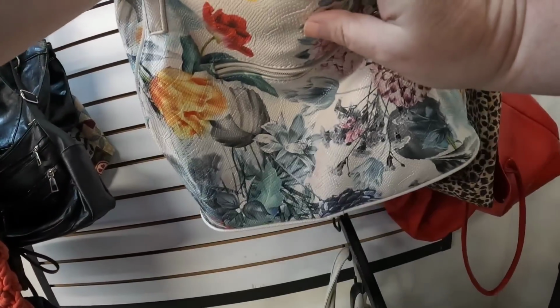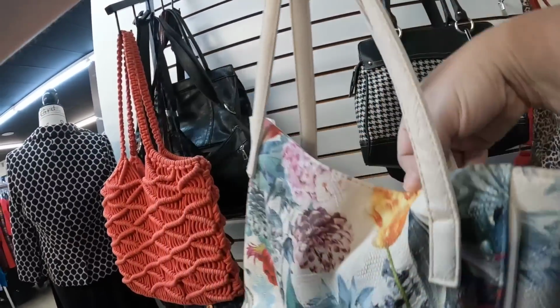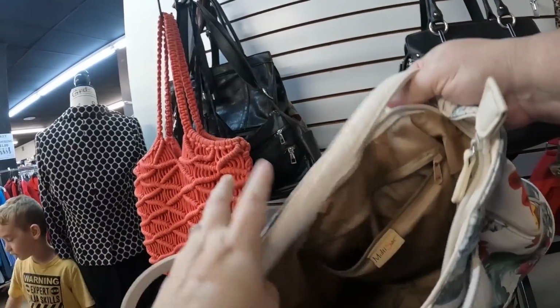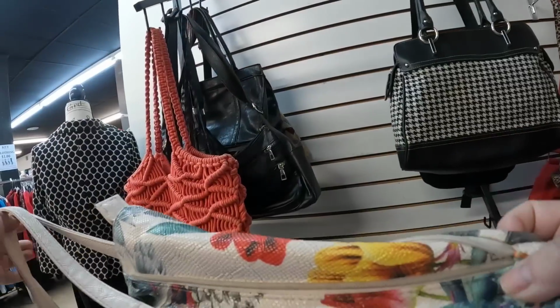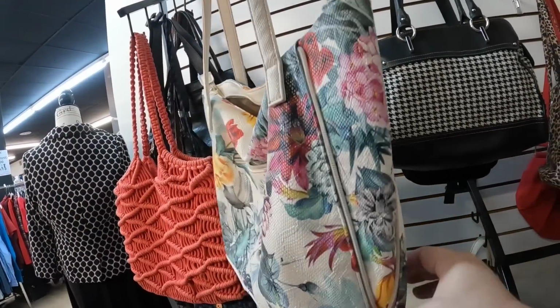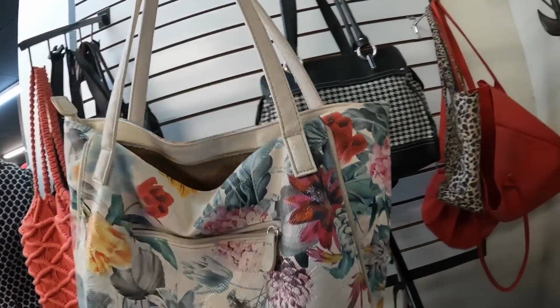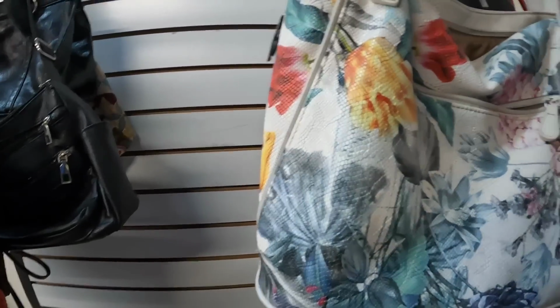This is a multi-sack purse, which I do pick up occasionally, but this one I'm not sure. I was going to get it, and then I second-guessed myself. There were a few pen stains, nothing really bad. It had these weird zippers on the side, though. I'm not sure why. There was no actual zipper, so I ended up putting that one back.